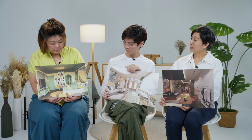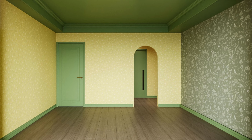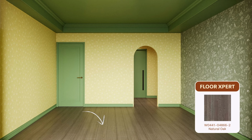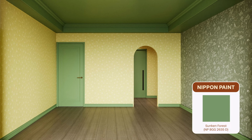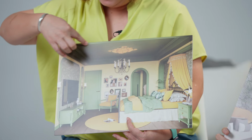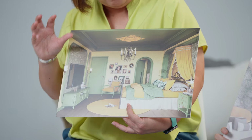So basically, this is Wes Anderson's team, which is more colorful and also more retro. The material I chose is engineering wood from Floor Expert, and I'm also using quite a lot of wallpaper, and also Nippon paint. Another requirement is being symmetric. As you all know, I'm not a symmetric person, so I make it a bit asymmetric. You can see these two doors are different. And I also used some cornices, with a lot of detailing, to make it look more retro.